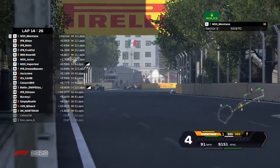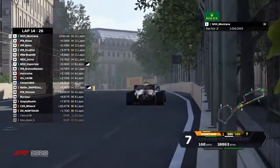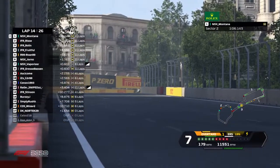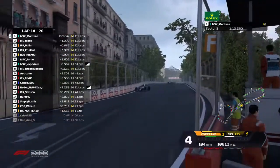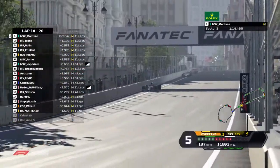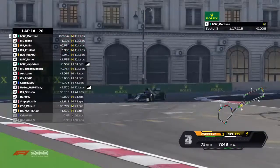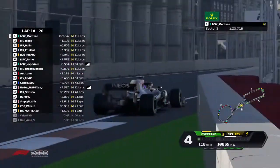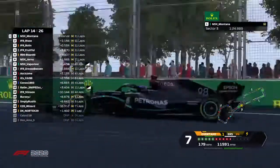So can we sustain that DRS zone with Montana? Can Bolin be in with a chance of getting a good result? Can Fruitful try and push his way four seconds behind for a podium opportunity? Montana has to outscore him by 14 points. Not going to happen tonight. I'm sure the championship will go to at least Singapore, and if something happens there, it will then go to Qatar. That's the final circuit of the season, circuit of the Americas.